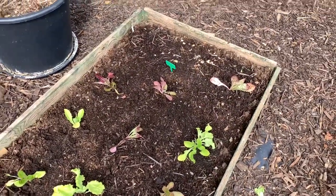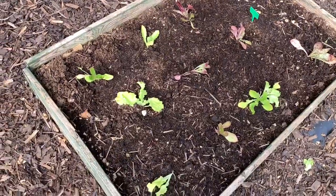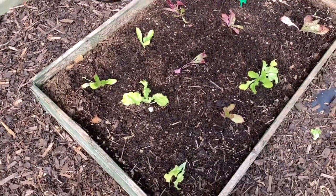They were going to go on the compost heap. They were in a tray, so I split them up. They were all root bound. They got two chances just to see how they get on.